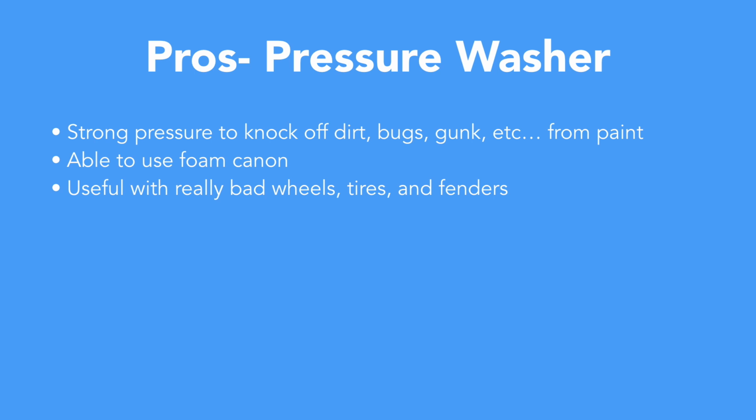And it's very useful for really bad wheels, tires, and fenders because, if someone hasn't cleaned their wheels and tires and fenders for months and even years, then it's going to be caked on dirt all inside the fender. The brake disc could be quite bad. So it definitely helps to have a pressure washer in those instances.